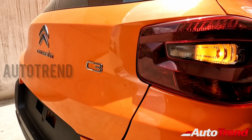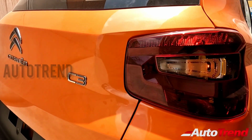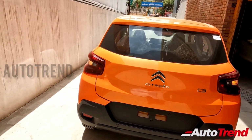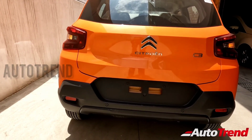Moving on towards the back, when compared to the Feel variant, there is not much of a difference. The signature squarish shaped tail lamps remain exactly the same, and the tailgate does not feature any variant badging, while none of the variants offer a rear windshield wiper, washer or defogger.